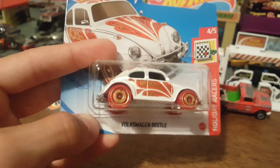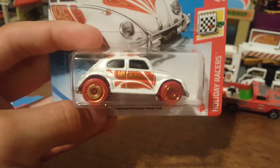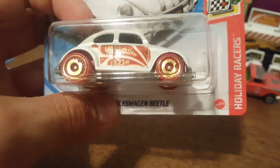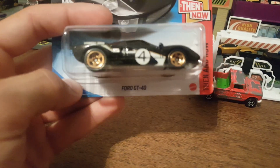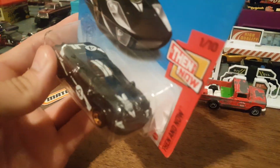Here's the Volkswagen Beetle, the Love Bug. This is the second variation of this. Not really a fan of the red wheels and the rims. I despise those rims, I'm sorry, but those are pretty dumb. Not really a fan of those. Sorry to be so critical of them, but here is the Ford GT40, the Gumball 3000 livery on it.